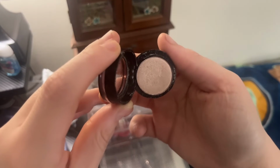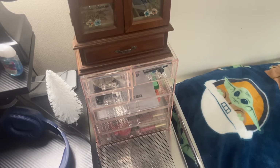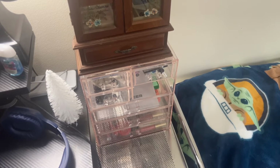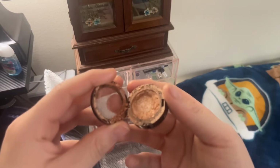It's so pretty. And then we have one of my favorites from Sophia. This is Lucky Penny. I definitely wear this one a lot, and I highly recommend this one too. If they still sell it, I have no idea if they do, but I love this eyeshadow. Like, I'm almost out of it.